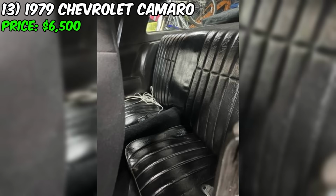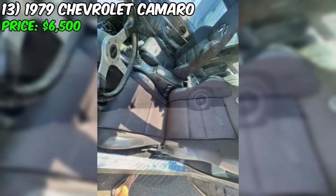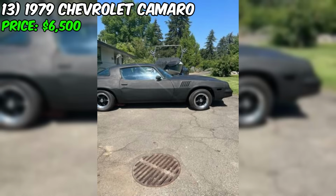In conclusion, if you're looking for a classic car that's sure to impress, this Camaro is a must-see. With its powerful engine, brand new upgrades, and unique features like the dealership-installed sunroof, it's a rare find that won't last long. So head on over to Craigslist and make this Camaro yours before someone else beats you to it. Trust me, you won't regret it.